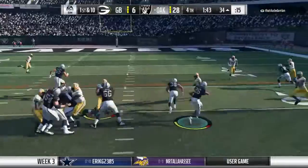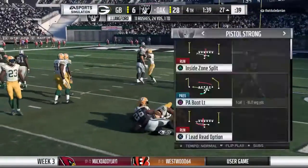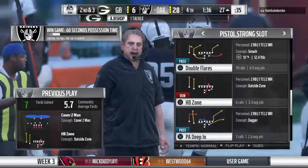Now a handoff. It's Langford. And past the 30 down to about the 27. A solid run on first down. Gain of 7 leaves him with a 2nd and 3.